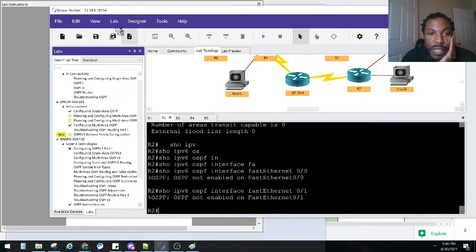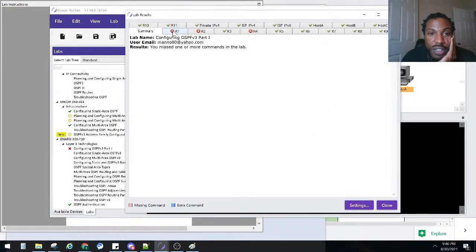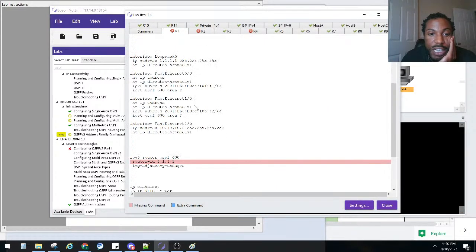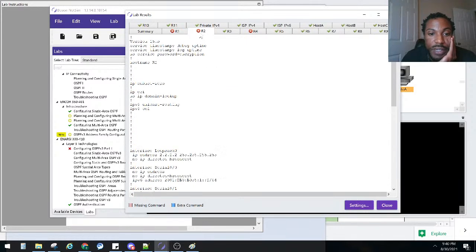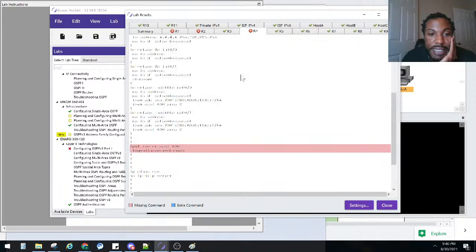But either way, we're missing some commands. Who are we missing? Oh, the router ID. The router ID on that one. And we didn't do router 4. I guess we didn't do router 4. Let's go do router 4.